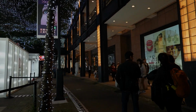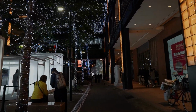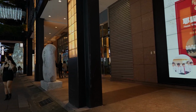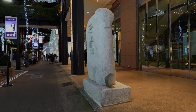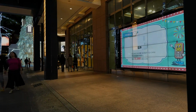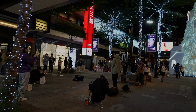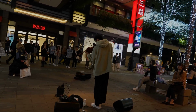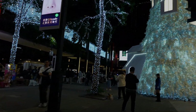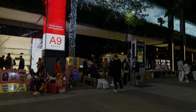So the first part of this video had more quick cuts between the clips, but to show more of this area, this clip is extended just to give a feel of what it would be like to walk through this area if you were here. This had to be one of the longest shopping streets I've ever seen.